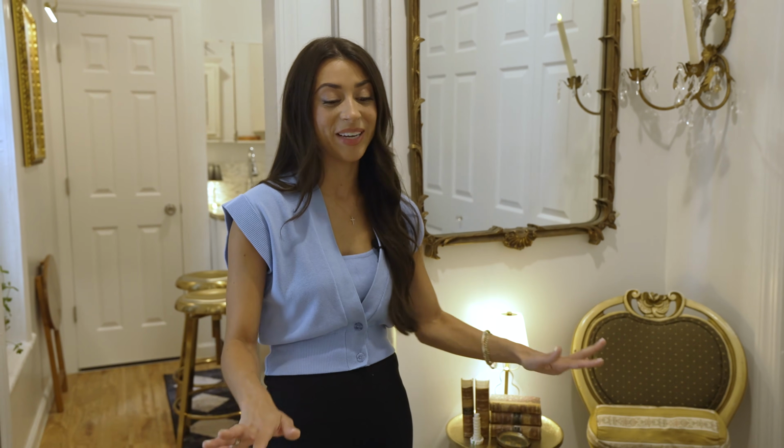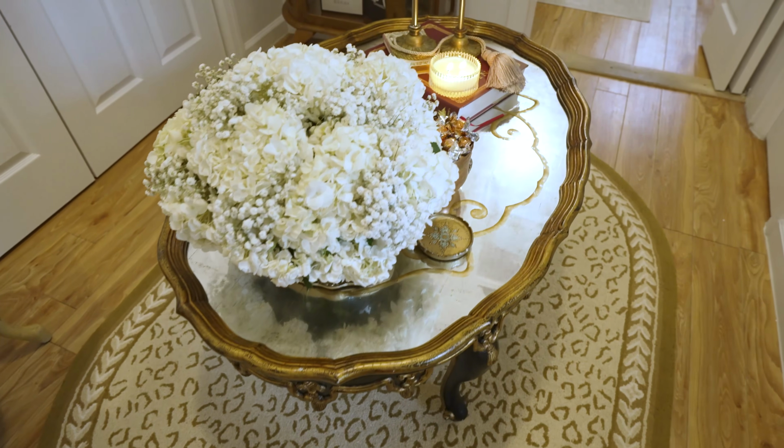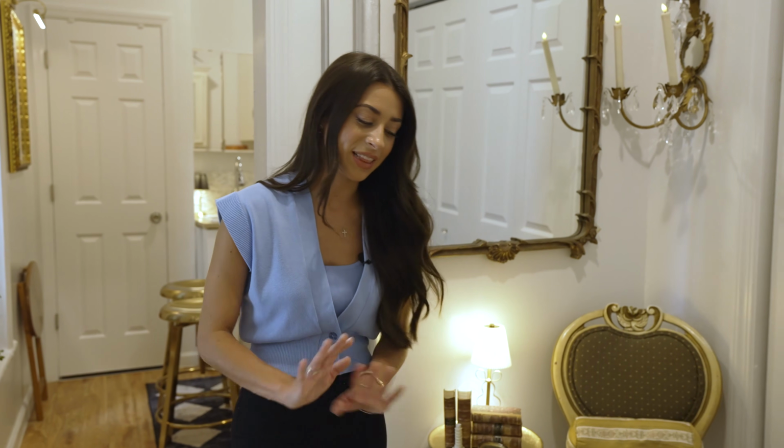That's $50. So this is like my prized possession. I love it. It's so special. I bought it years ago and have just been saving it for the day I got my apartment. And so I love it in here.